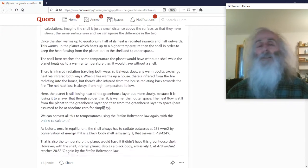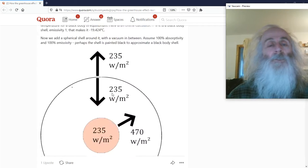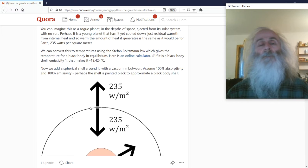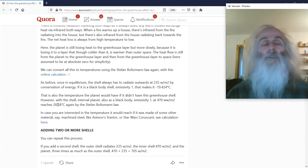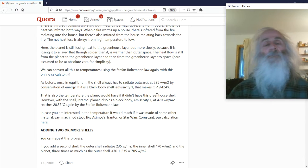If you had just one layer like that, then you can actually work out the temperature. The temperature would be minus 19 if it didn't have the shell. Add this shell, and I work it out, it goes right up to 28.58, so 29 degrees. We haven't got a perfect black body shell, and so we're not coming up with the same temperatures as ours, which are only 15 degrees. But that gives the idea.